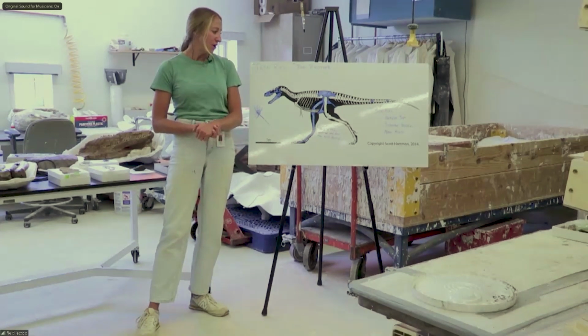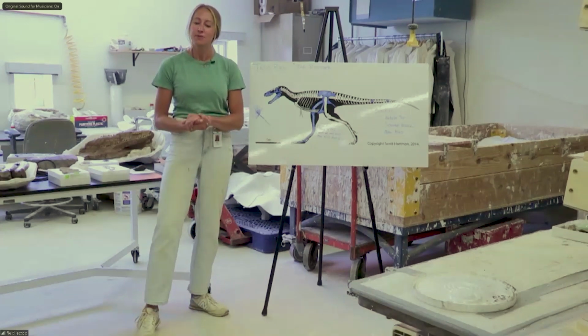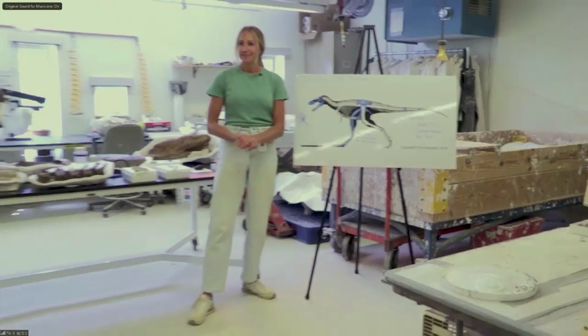But I think overall, for me anyway, it's looking at their body shape and body plan that reminds me about birds the most. Very cool.